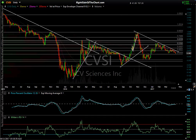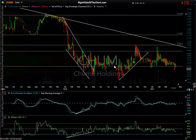And next up would be Chuma Holdings, CHUM. Downtrend line, breakout, back test. It's traded sideways for a while, but it's trading along this support level. It's not a super well-defined support level, but it is support. Not one of my favorites.